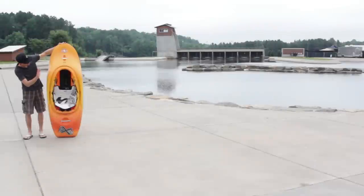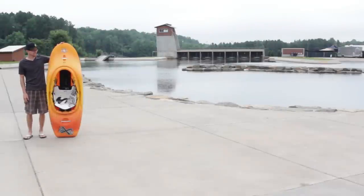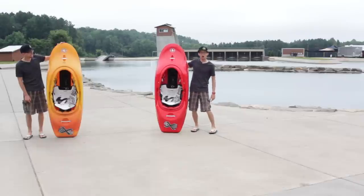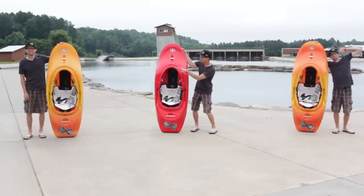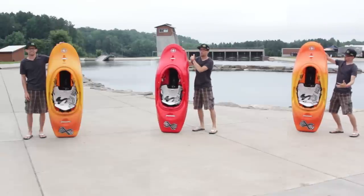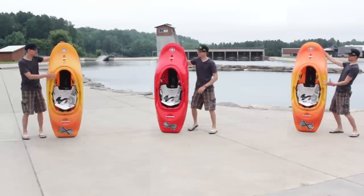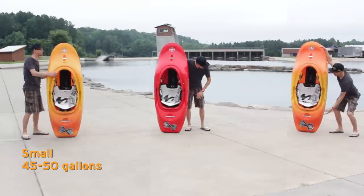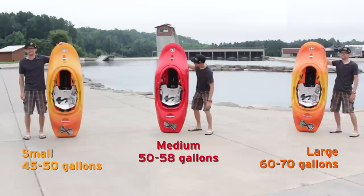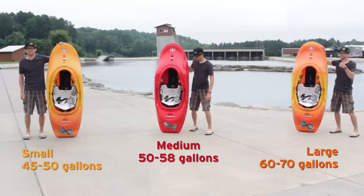The first and most common kind of playboat is going to be the dedicated freestyle machine that is best suited for the current trend in freestyle moves and competition. These boats are going to be short, compact in volume, and with pretty aggressive lines and edges. They are also more sensitive to fit, weight, and body type. Just about all of these boats are going to have multiple sizes to fit the widest range of users.